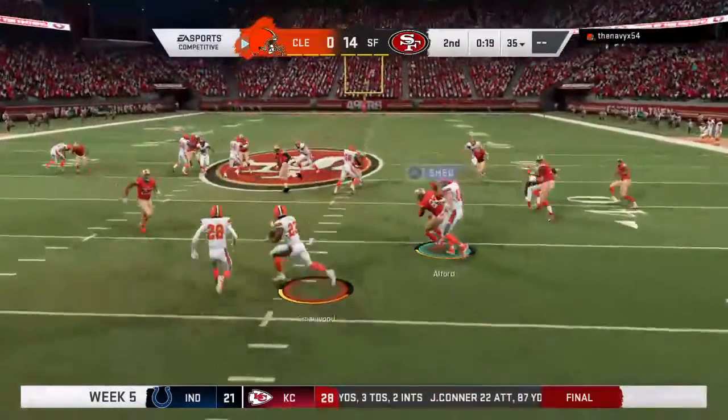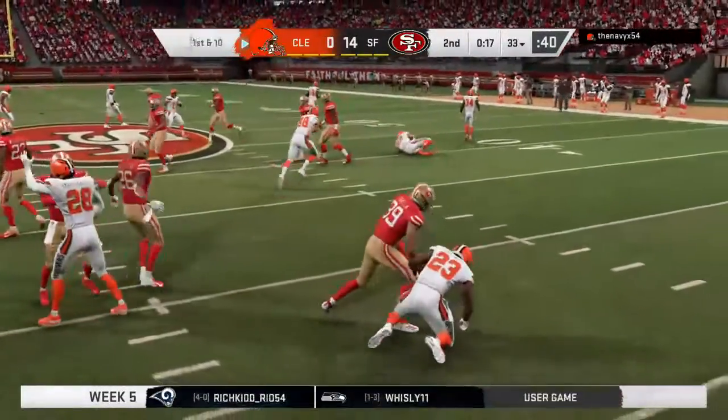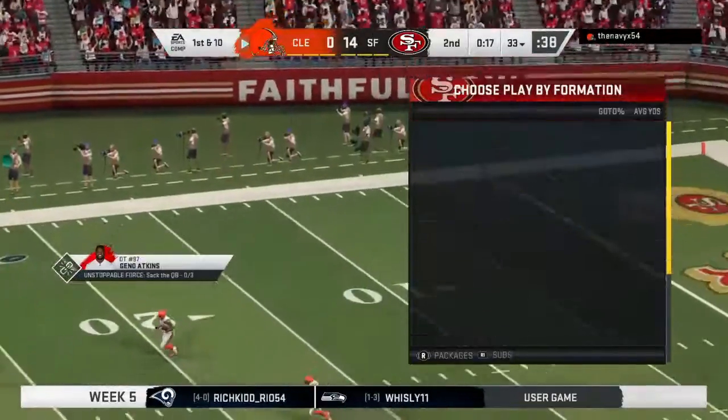It's a very short kick, taken right at the 20. And they're going to start this drive in pretty good shape as they get it up past the 30.